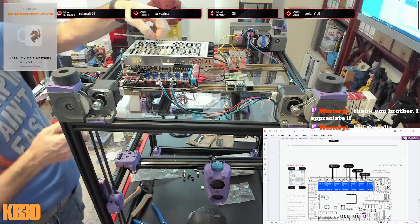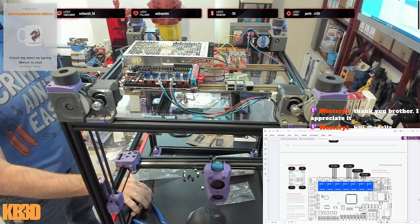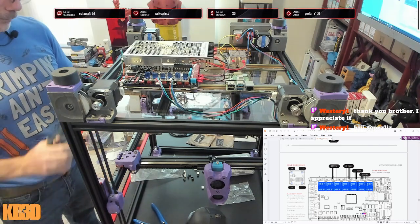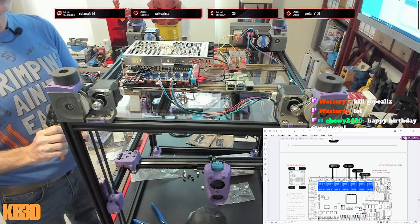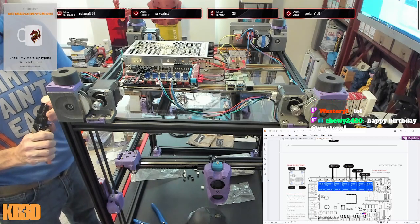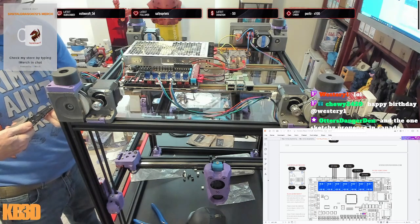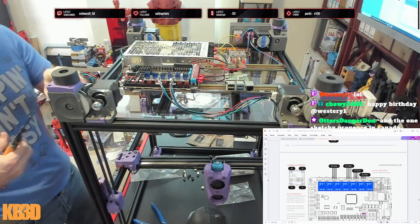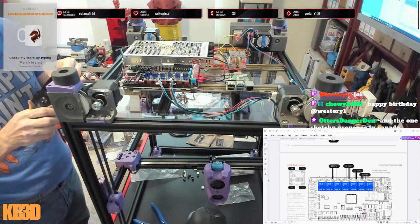So yeah, I always tend to forget to do my stepper buzz on my extruder. So I go to load filament and I'm like, why is this not loading filament? And then realize that it's retracting because the direction's wrong. Just slightly annoying.